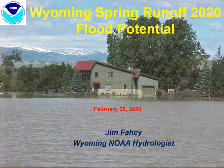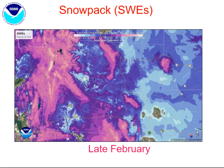This is the initial Wyoming Spring Runoff 2020 Flood Potential Presentation, created February 28, 2020. Looking at the current snowpack for late February, snow water equivalents, or SWEs, were above average at 105 to 115% of median across almost all major basins in Wyoming. The highest SWEs were over the Bighorn Mountains and over the Sierra Madre Mountains in southern Wyoming.